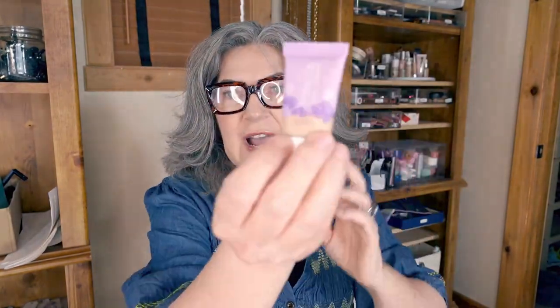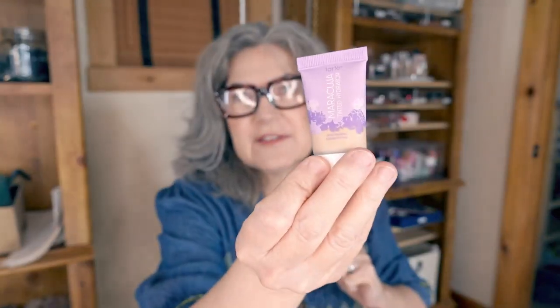Samples are going. Don't need them, don't want them. Tarte, Maracuja, Tinted Hydrator. I did not like this. Lots of settling in my fine lines and wrinkles. Tarte C Hydroflex sample, lots of settling.